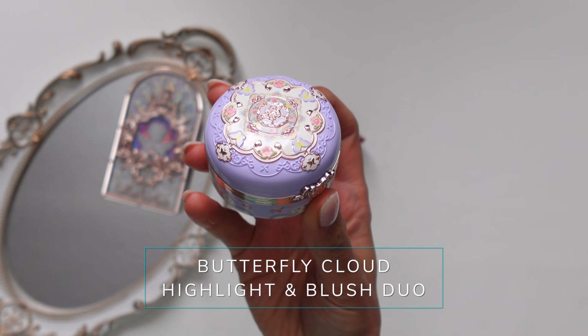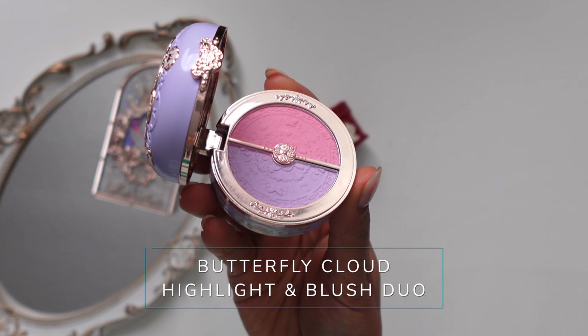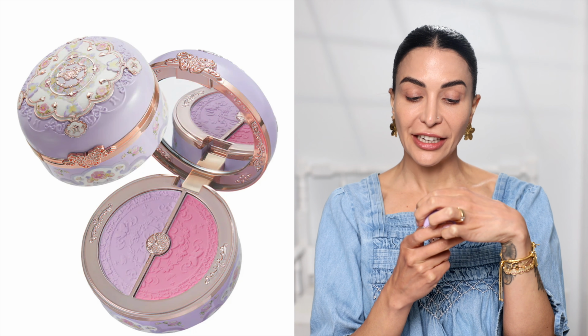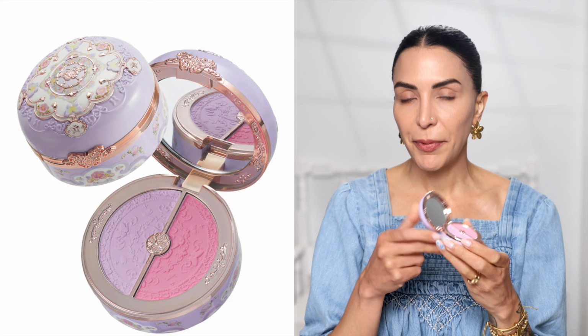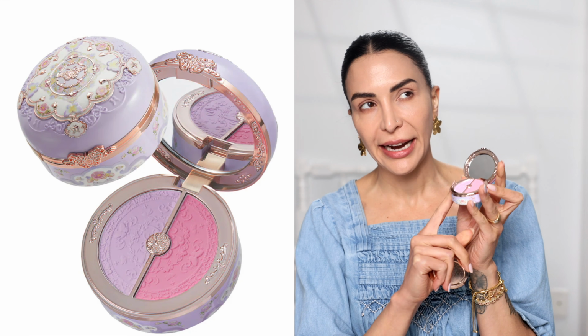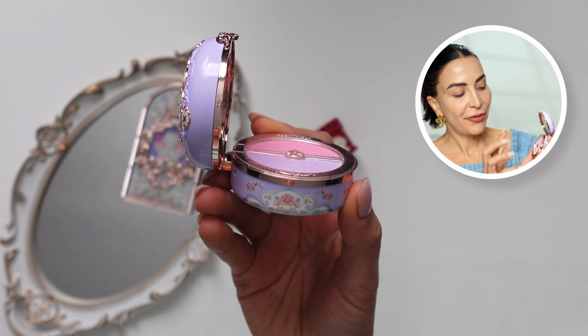Okay, should we start with blush? Now, this is a blush that I would never buy. This one's called Cloud Color Collection Rouge Box Highlighting Blush and Duo Powder. It's supposed to be like a sculptor and a blush, but it's pink and purple, so I don't really think this is like a contour. This is 04 Fluttering Romance, so it's very light.